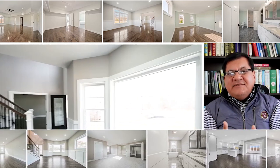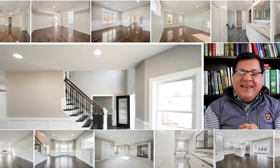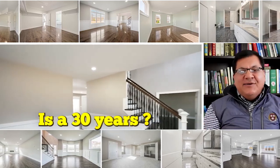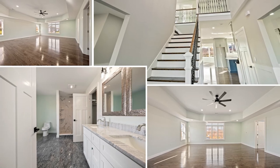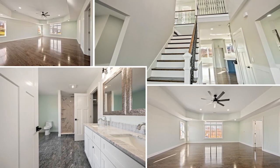And then what kind of shingles are used? What kind of roofing is done? Is it 20 years? Is it 30 years? Is it architecture shingles? All those things you got to pay attention to. These are details, not just for the materials but the design as well.